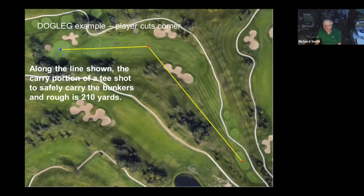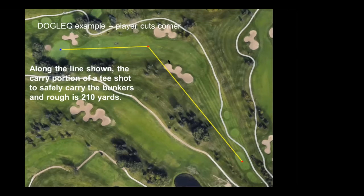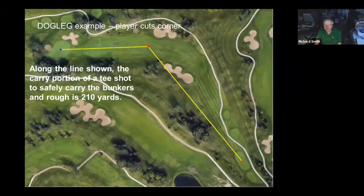This line here, the first one coming from the tee, is 250 yards. The safe carry portion of that, to get clear of the bunkers plus 10 more yards, is about 210 yards. That's easily within the scratch carry distance, which is, remember, 230 of carry plus 20 of roll. So the scratch male golfer can definitely, on this line of play, safely carry these bunkers and get out into the fairway.